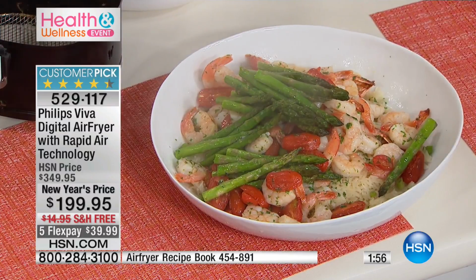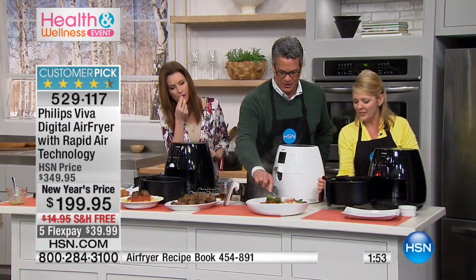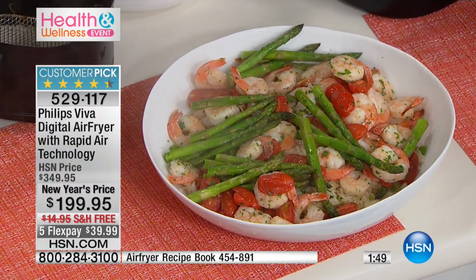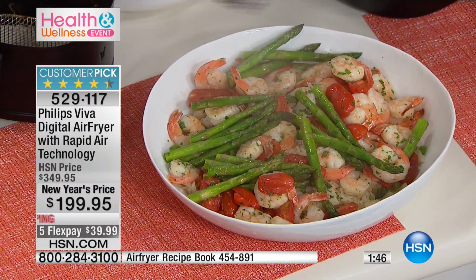Scoop on out, serve. Do you see how much food is on there, and look at how beautiful. Wouldn't you be proud to put that out on the table? Of course you would. Little Parmesan cheese.